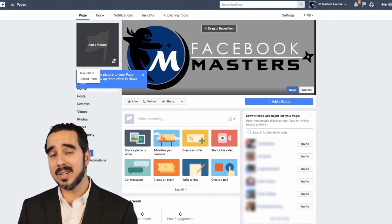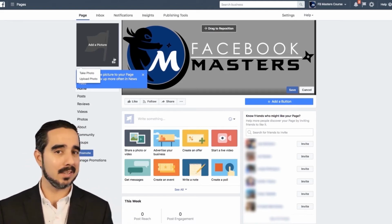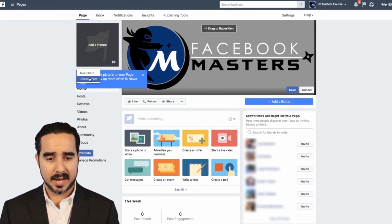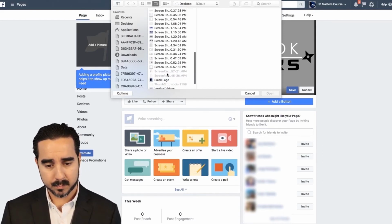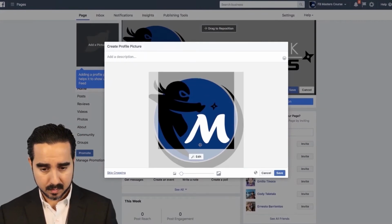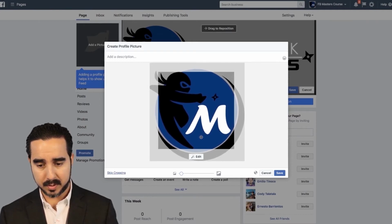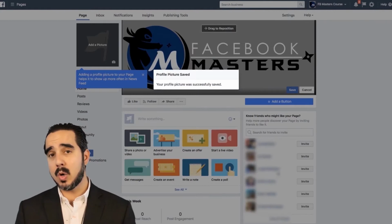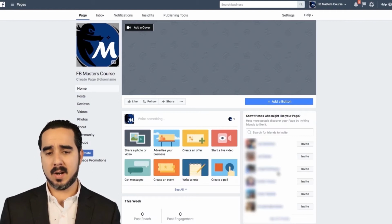Now, there's particular dimensions that you need to pay attention to because if you don't use the proper dimensions, that's not going to work for you. So for example, on here, I'm gonna go ahead and upload one, and I'm gonna use the one that I call small logo right here. Let's see how that fits in there. Okay, so that's pretty good. I can do a better job on this. I'm gonna give you guys the dimensions in a second. But I created that right there and now we got the logo. That's gonna show up whenever we run advertising and people are gonna see it exactly like that. So guys, in a matter of a second, I just built a page.